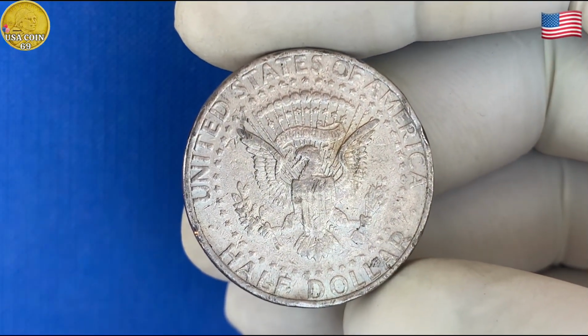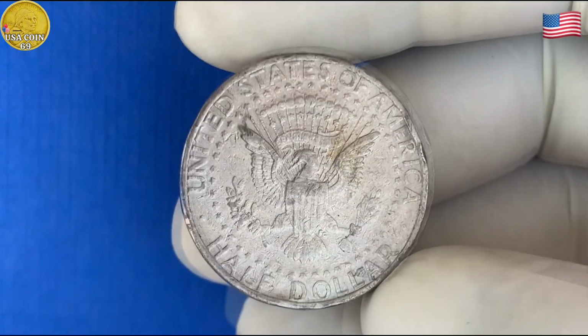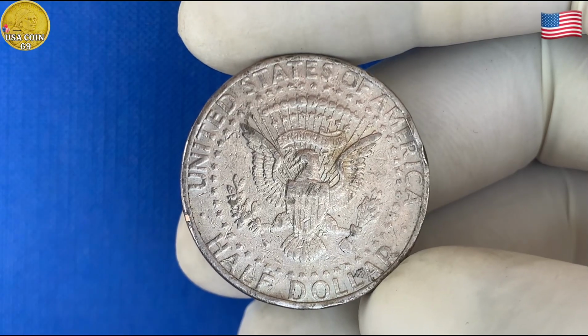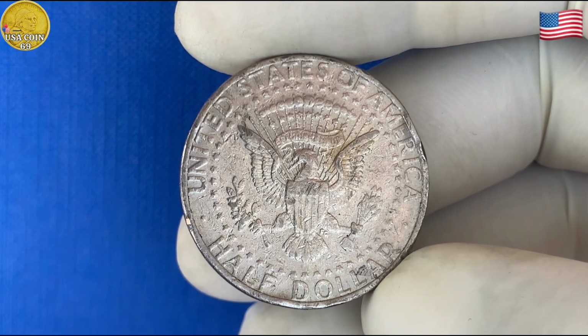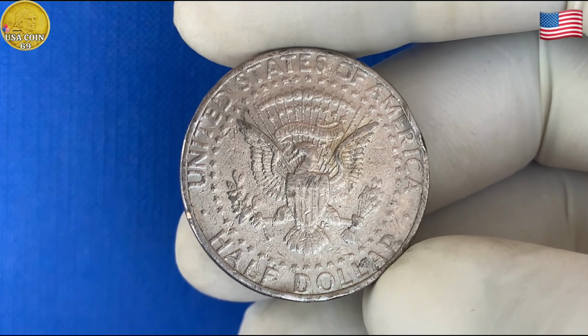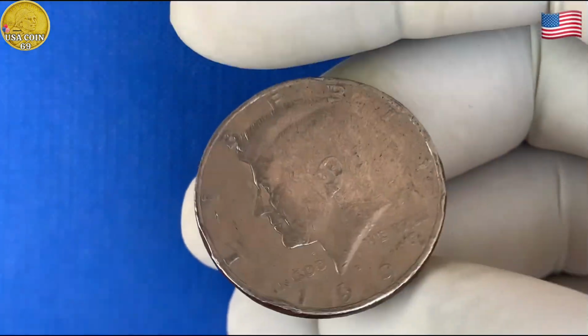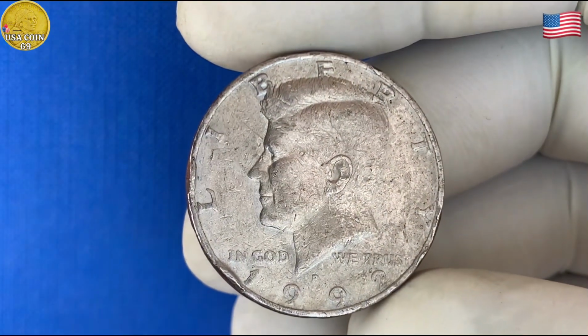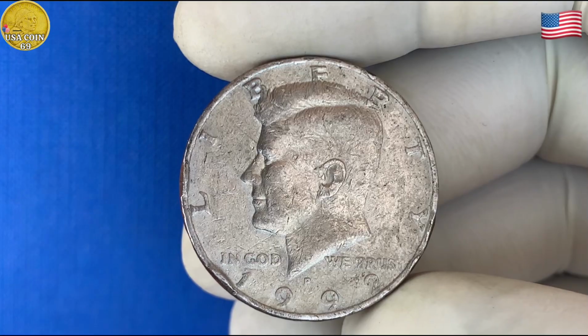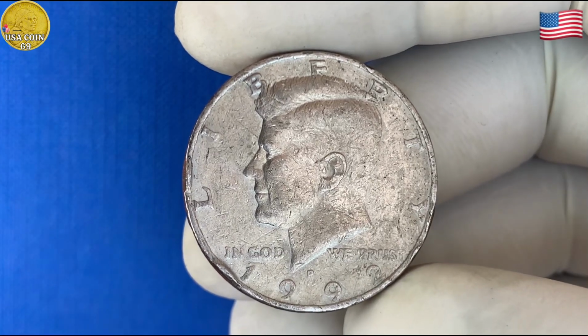The coins from Philadelphia featured the P mint mark, while those from Denver bore the D mint mark. For collectors, the mint mark plays a significant role, as it indicates where the coin was minted, and this can influence the coin's rarity and value. However, unlike earlier years, the 1992 Kennedy half-dollar was produced in such large numbers that, in general, it wasn't considered a rare or highly valuable coin when compared to other issues from the 1960s or 1970s.